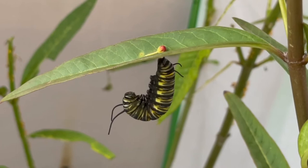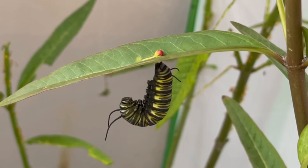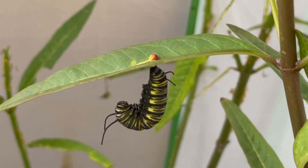He'll stay like this for a while and then he'll go into the green. I'm going to be showing you the entire process as it happens live right here on video. How he encompasses into his cocoon and then he breaks into a butterfly.